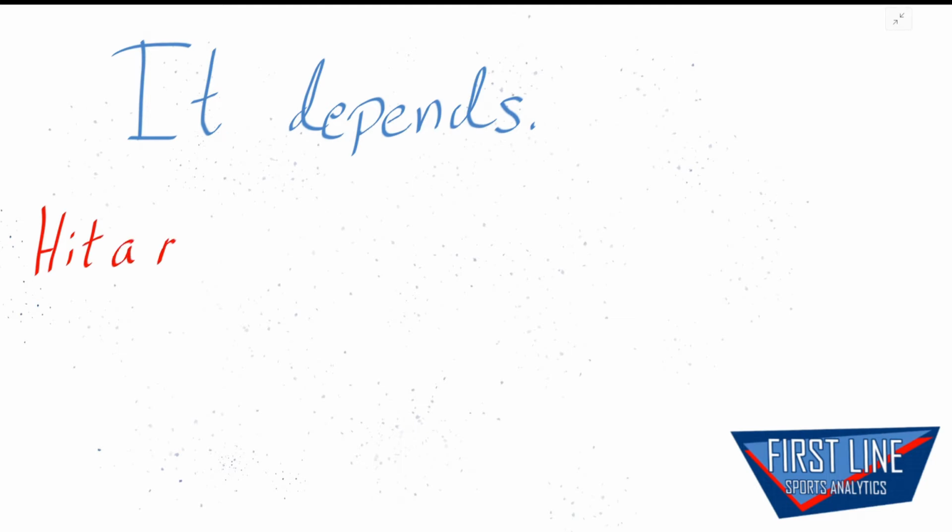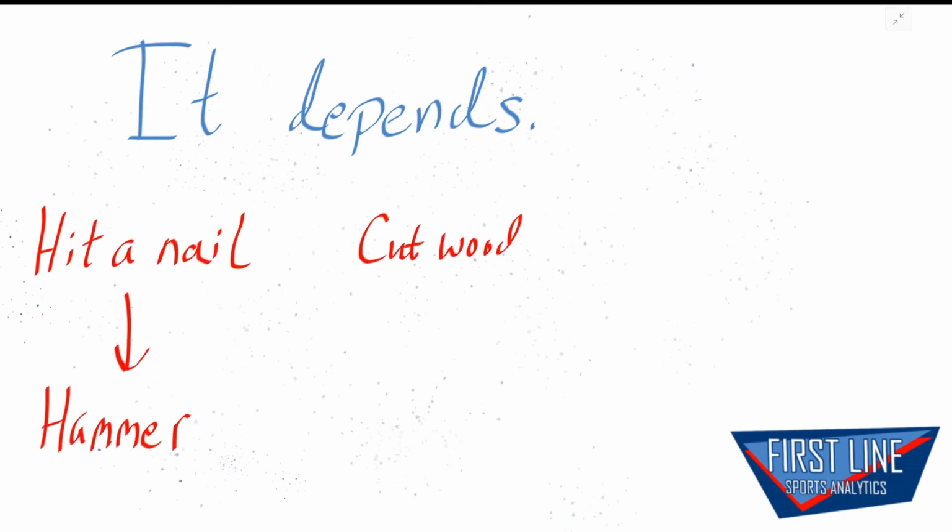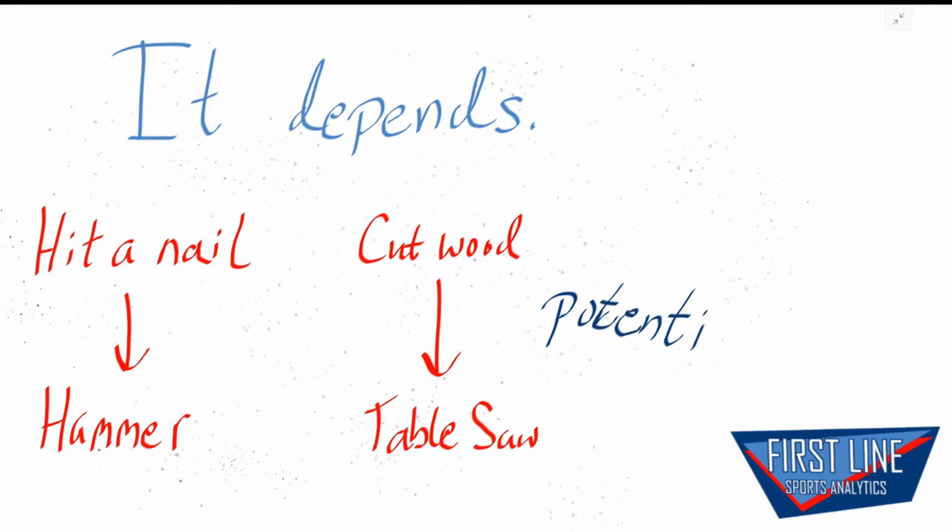If the task is to hammer a bunch of nails, you're going to want the hammer. And if the task is to cut up some wood, you're going to want the table saw. You can make the argument that the table saw has the potential to be more helpful because it's powered, it can cut a lot of wood that can be used for other tasks, and so on. But the point stands. If you need to hit a nail into a piece of wood, you need the hammer.